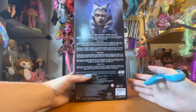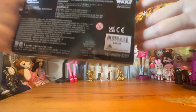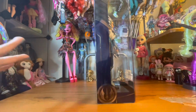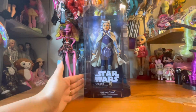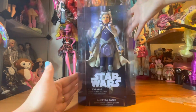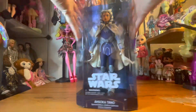Of course, a picture of Ahsoka. There's her barcode. Like I said, I'm not sure if she's still available or not, but she was $50. Down here it says Star Wars, and on the top, Star Wars as well. Not much going on the sides, but still a very beautiful and very nice box. Very clean, but also very detailed. I like that you can kind of see her signature icon back there, that kind of looks like the diamond pattern on her head. And yeah, that's about it.